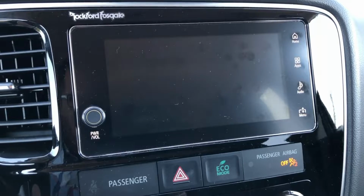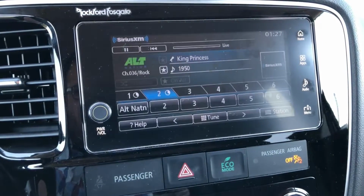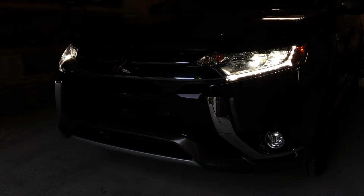While the infotainment system wasn't overly exciting, we did like the useful shortcut buttons along the side of it, and the Rockford Fosgate audio system sounded pretty good, considering we'd never heard of it before. LED headlights and fog lights were a welcomed feature, and the manual leveling lights also were a surprise.